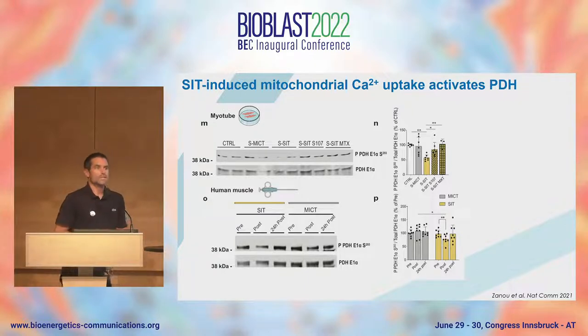And where does this calcium go? So we believe it's going into the mitochondria. I have no time to show everything here, but probably through the MCU channel, calcium will enter the mitochondria, and will activate PDH through a dephosphorylation. And you can see that this dephosphorylation of PDH is also blunted with S107.